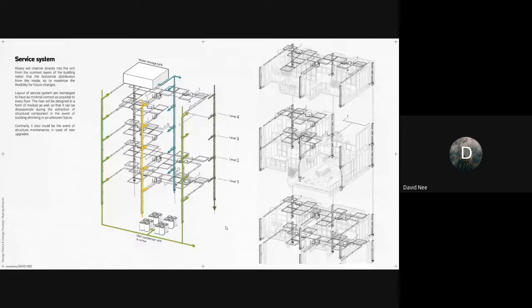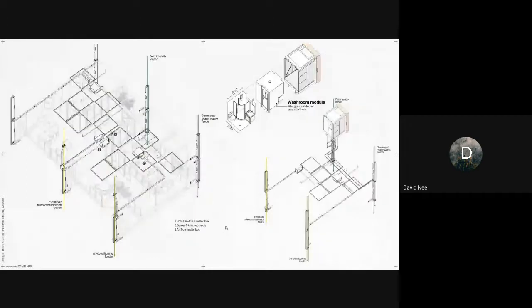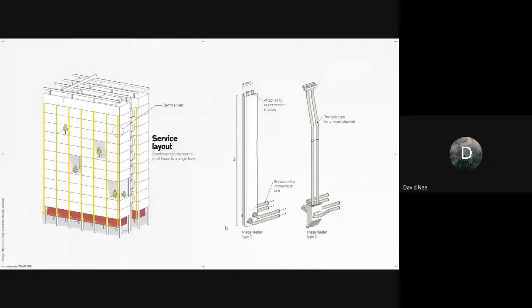As for the service systems, risers were channeled directly into the unit from the outermost layer of the building rather than horizontal distribution from the inside. This is to avoid having any wire or services from next door crossing through the owner's unit, because that might compromise the flexibility for future changes. Layout of service systems is also rearranged to have as minimal contact as possible to every floor.